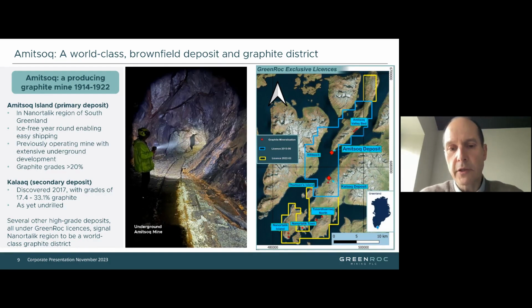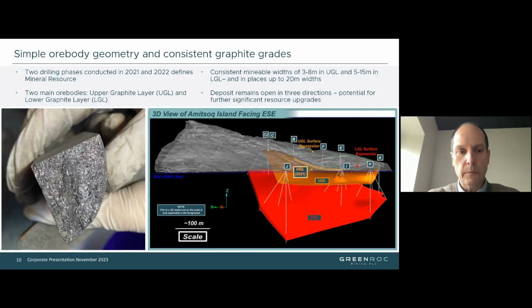So what we are really sitting on here is a world-class graphite district that we are slowly developing, in the sense that we are concentrating now on the Amitsoq deposit, but there's certainly room for expansion in the future. We have done a fair amount of sampling on the Galaqaq deposit just across the fjord, which seems to be of a similar size to the Amitsoq deposit. So we have conducted 2 drill phases, and on the basis of that, we have defined a mineral resource. And in short, there are 2 main ore bodies.